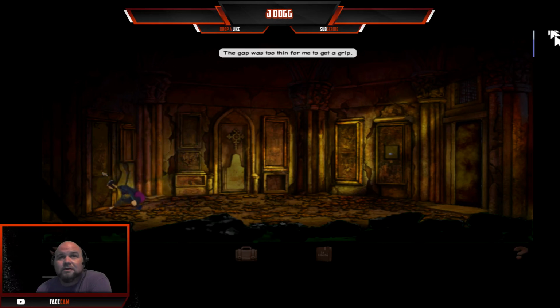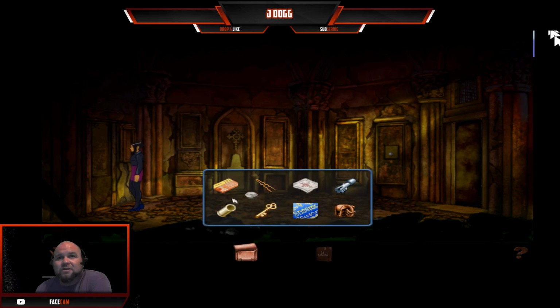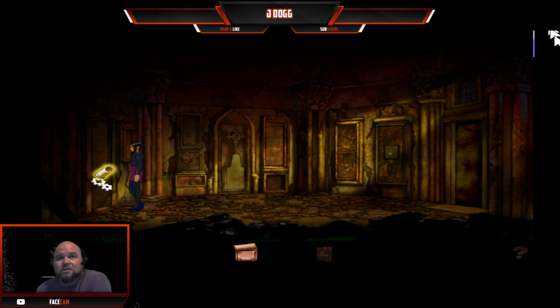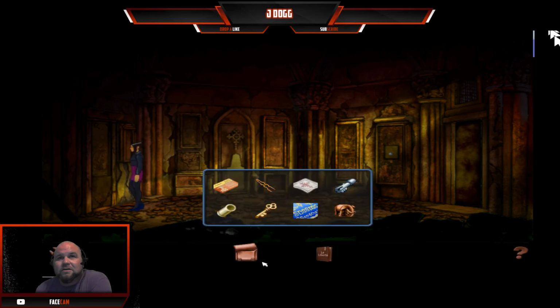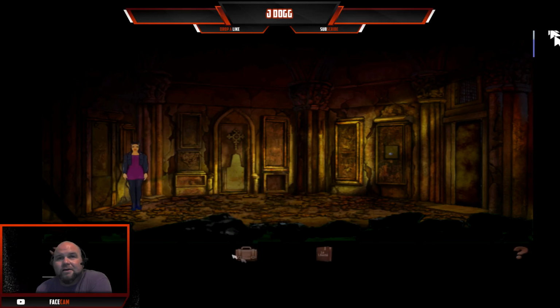The gap was too thin for me to get a grip. I needed something thin enough to prise the door open. A hidden door. This was getting interesting. Shame the mechanism jammed. The gap was too narrow. I needed something flatter to work into it. The paper? I don't see why that would work. I didn't try that. All right, let's try the hint.